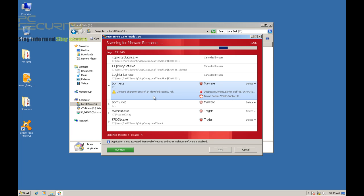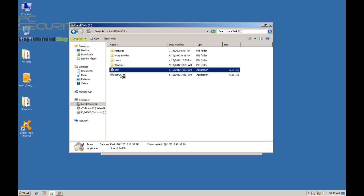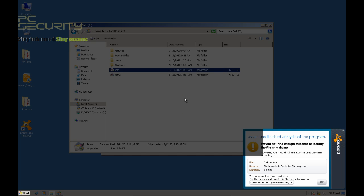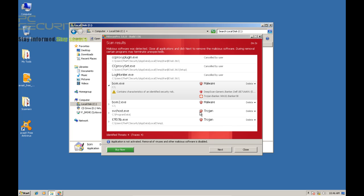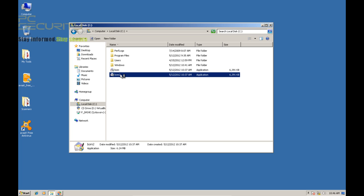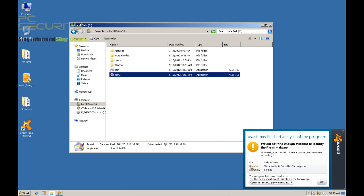As you'll see right now, I'm just going to run the file and we'll see if it infects the system. There you go. When we run the file, it's immediately sandboxed by Avast. And it starts running in the sandbox where it cannot do any damage. So the file might be there on the computer, but it cannot hurt you. So I don't think you should classify that as a miss by Avast. There you go. That one was also sandboxed.